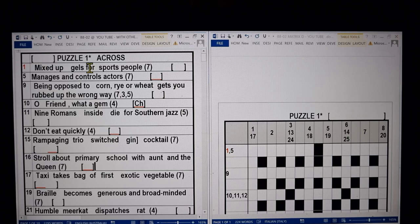So let's look at the clue, and we can see a possible flag here for an anagram. Right, okay, we'll just mark that as a possibility. If that is, in fact, a flag, then down here would be the key. Usually they're at opposite ends, not always, but 90-95% of the time. So, sports people, who are sports people?